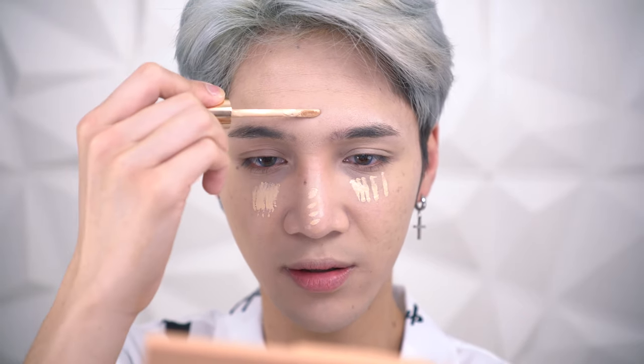Then a little bit of concealer under my eyes, in a slightly lighter color, and the regular highlight spots there. Should be no surprise to you.